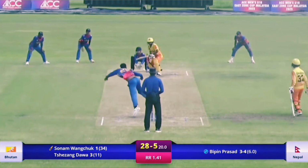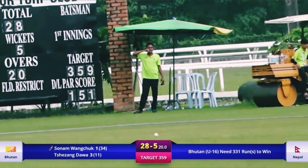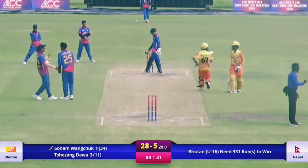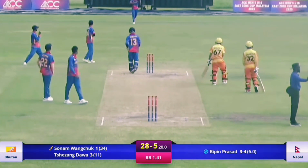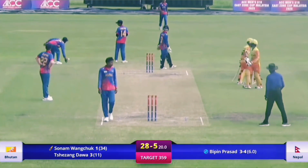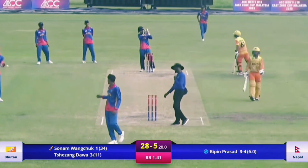Leg spin to continue. And the keeper has no idea where the ball went. Really should have been a better effort with the ball, and definitely by the keeper. Actually, it was a good delivery. It missed out completely the batter as well as the wicketkeeper.